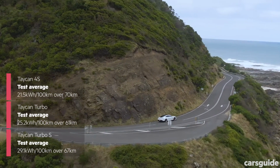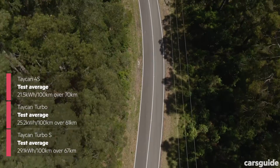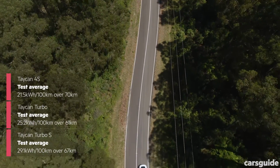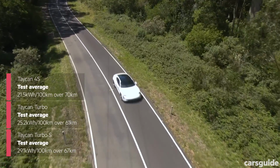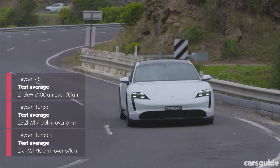While that is a strong set of results, it's worth keeping in mind the launch routes mainly consisted of higher speed country roads, so a more balanced mix of roads would yield higher returns. Either way, we never found ourselves riddled with anxiety when it came to driving range, and considering the high level of performance that's on offer, that's great news.